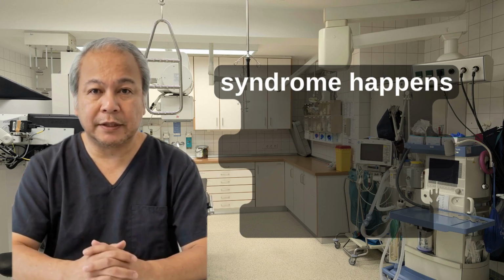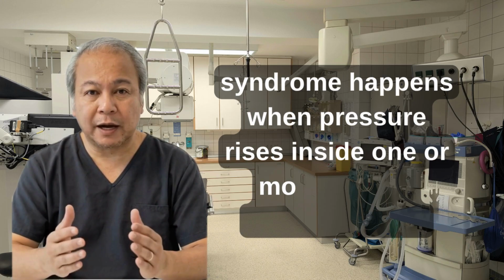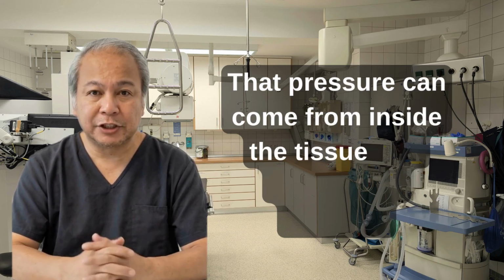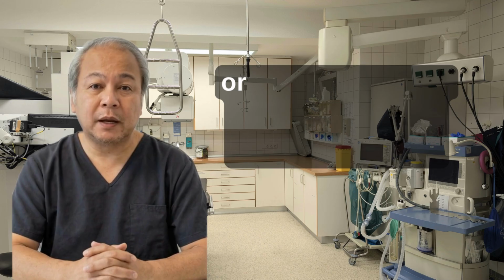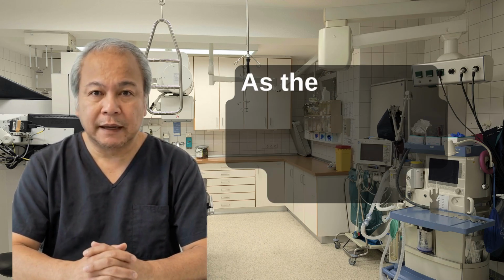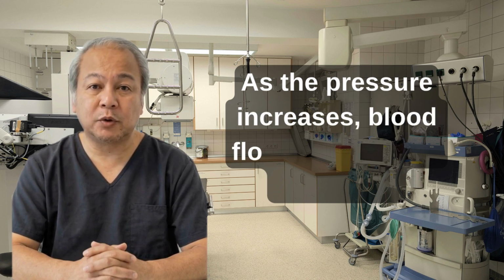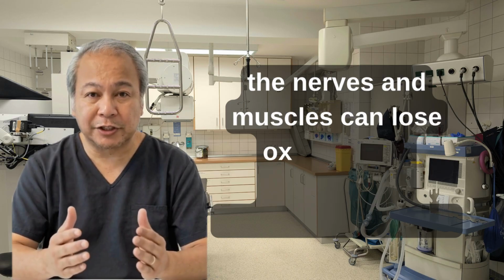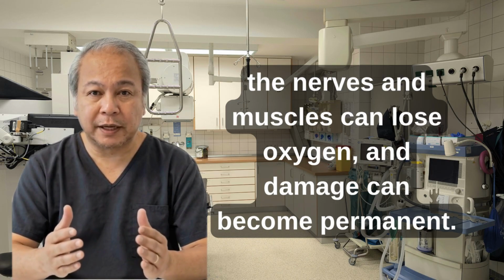Compartment syndrome happens when pressure rises inside one or more muscle compartments. That pressure can come from inside the tissue, like bleeding or swelling, or from outside the tissue, like a tight cast or dressing. As the pressure increases, blood flow drops. If this continues, the nerves and muscles can lose oxygen and damage can become permanent.